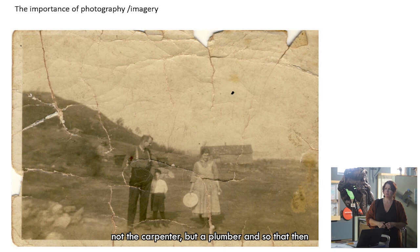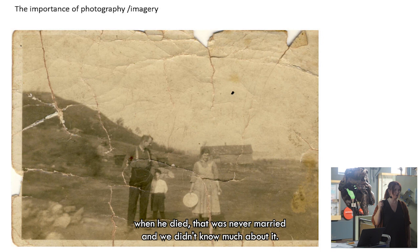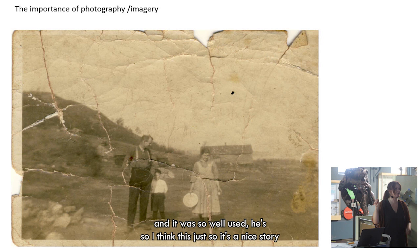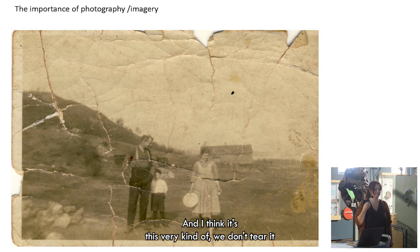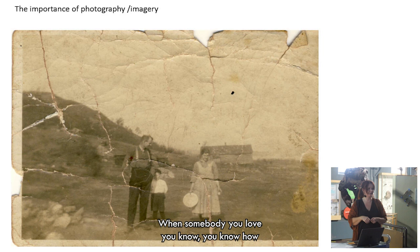Not a carpenter, but a plumber. But then when he died, because he never married and we didn't know much about him, he had this photograph in his wallet of his mom and dad, and it was so well used. So I think it's a nice story about photography as well, and the impact it has on our lives, that we don't tear this apart when it's somebody you love.